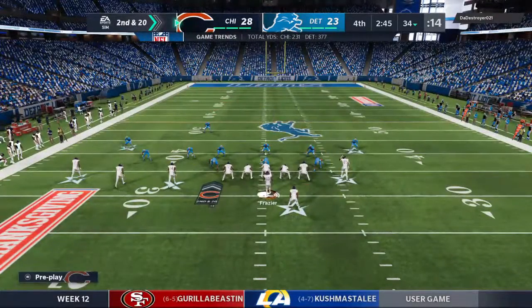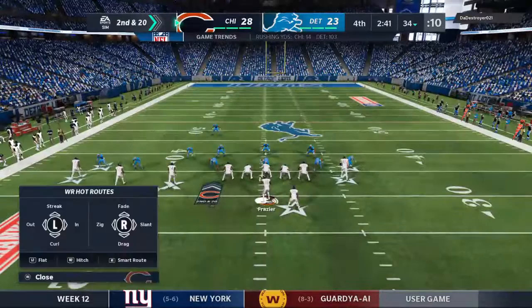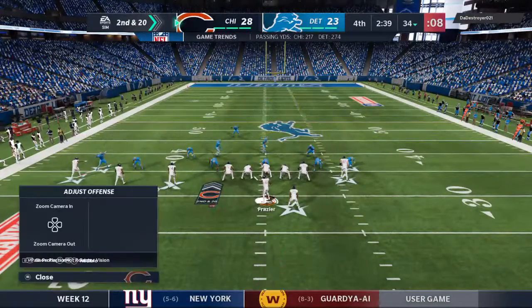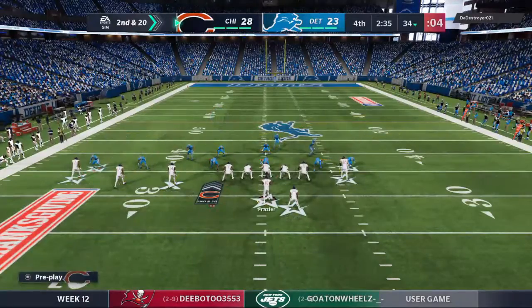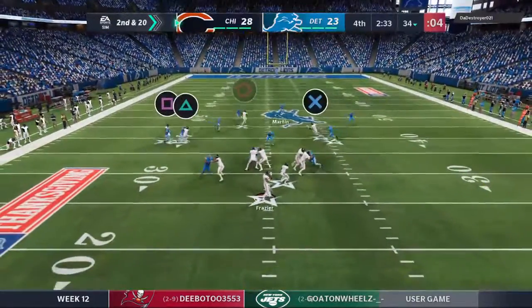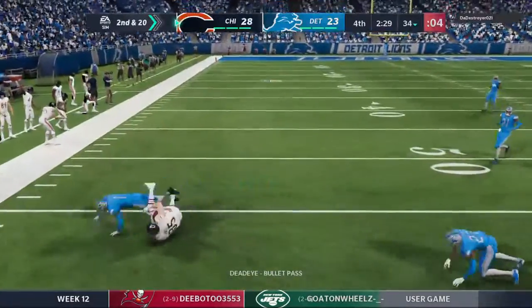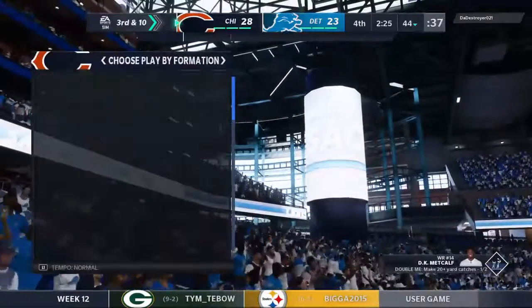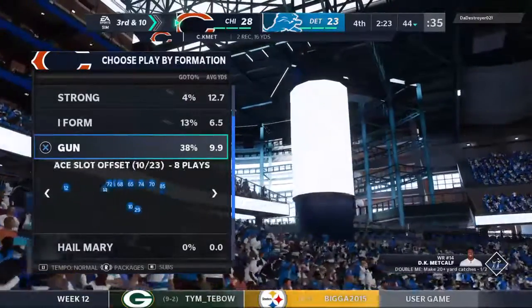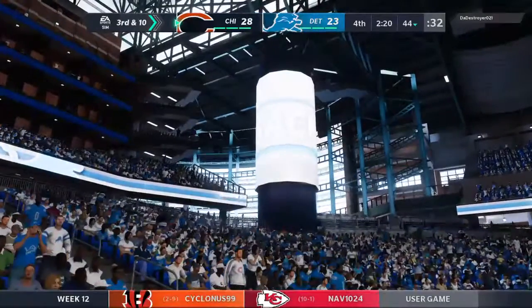Continuing to run. They'll probably wind this all the way before snapping it on 2nd down. Open man is Kmet, the tight end. And he'll get up near the 45. They'll spot it at the 44. They'll wind up getting 10 back as that sets him up for 3rd down.